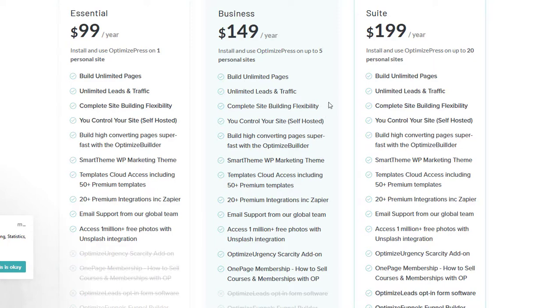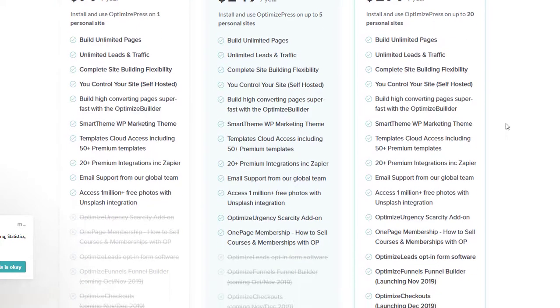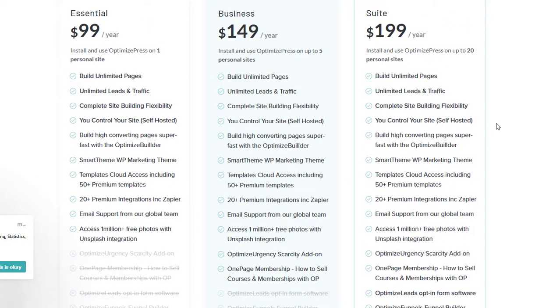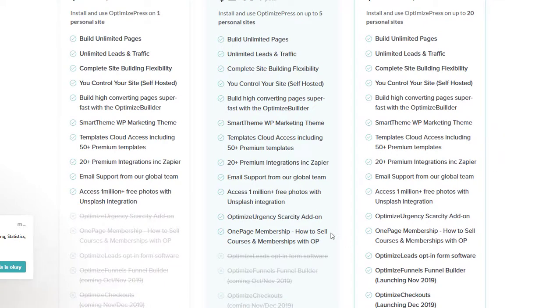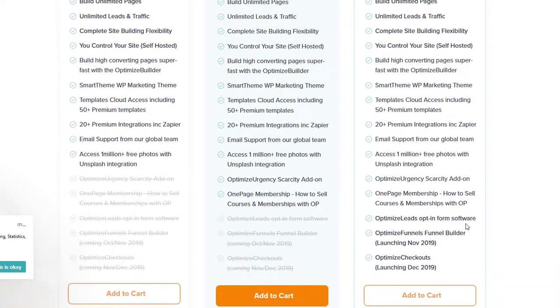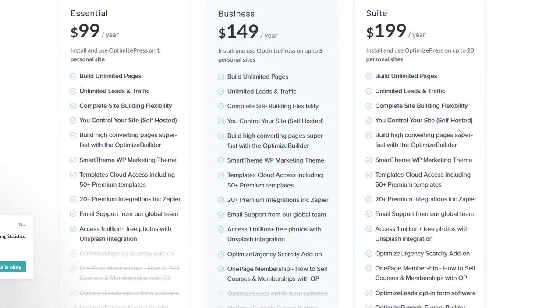Okay, if you're a marketer that would like to build more than one website, and you're into affiliate marketing, they've also got the business package, which is $149 for the year. You can build up to 5 websites, or you've got the suite for $199 per year, and you can build up to 20 websites. And obviously with the most popular ones, you get other benefits. Like I said, they're still in launch phase. This one's the most popular one, the suite one.